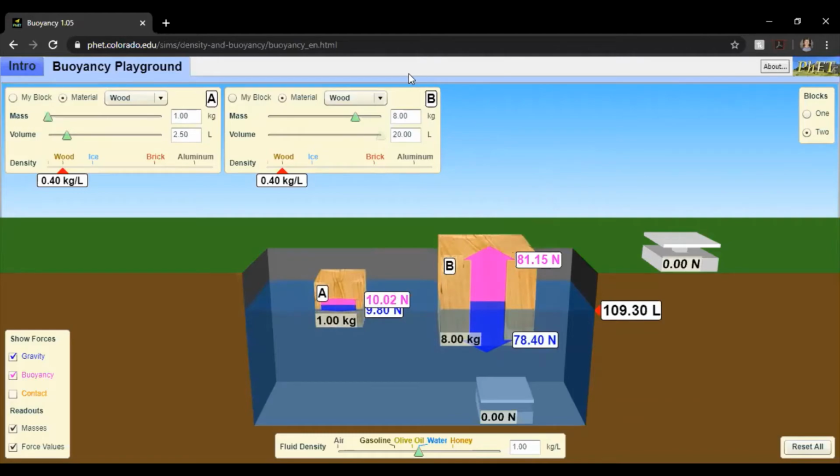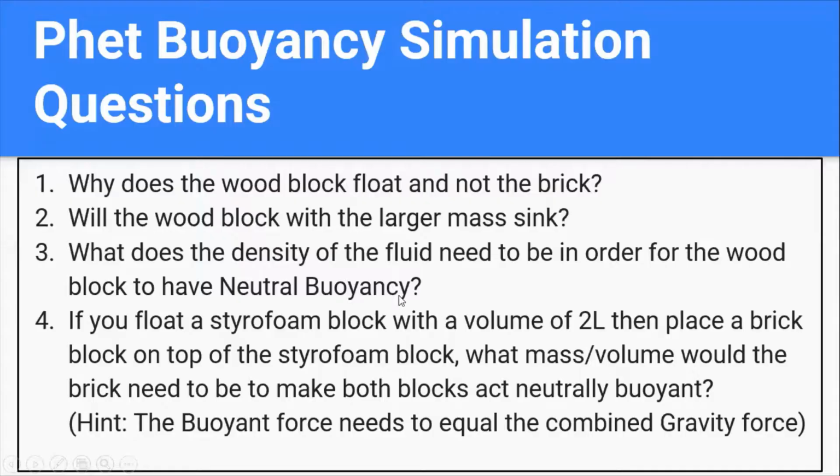Okay, so now on to question 3. So let's look at what question 3 has. What does the density of the fluid need to be in order for the wood block to have neutral buoyancy? So go ahead and go to your simulators and see if you can answer this one on your own. Pause the video here for however long it takes you to answer, and then once you play again, I will show you the answer.